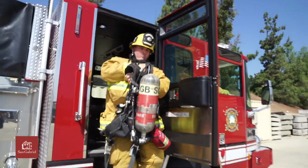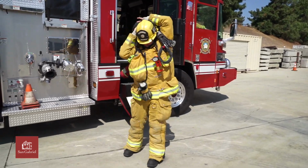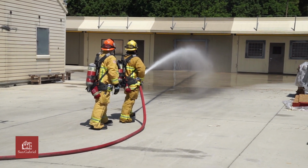At the San Gabriel Fire Department, we place a high value on training. It's something that we do every day. The captains, such as myself, assign it to the crews, whether it's classroom related or ultimately leading up here where we need to do a manipulative exercise, and we can complete it here at this training facility.